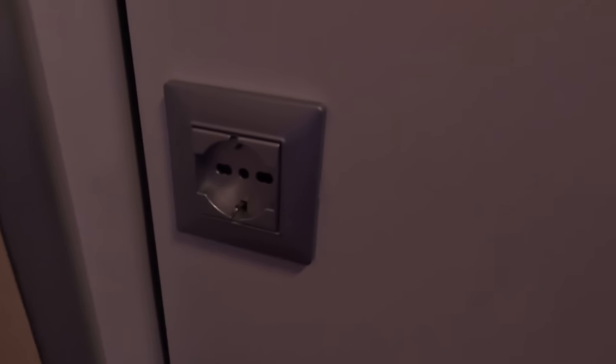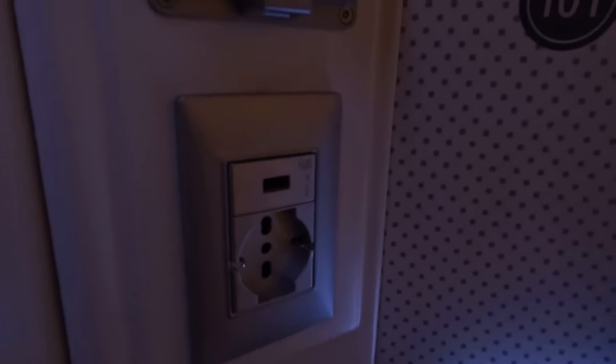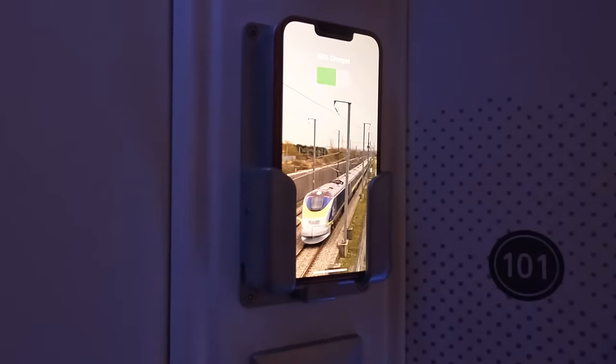Each cabin has a power socket by the door, as well as next to the bed, with the latter being accompanied by a USB Type-A socket. And that's not all. The cabins feature wireless charging for phones or other compatible devices, and works perfectly well despite my phone's thick camera size.